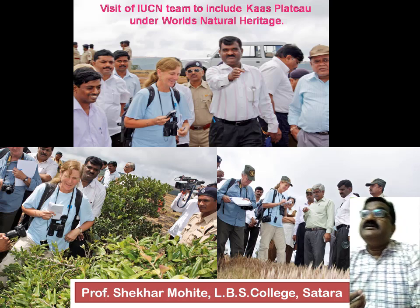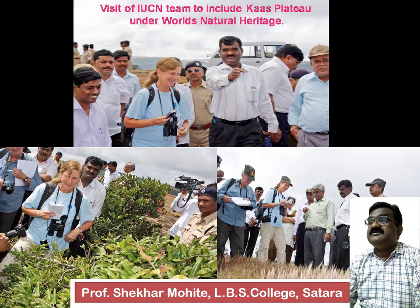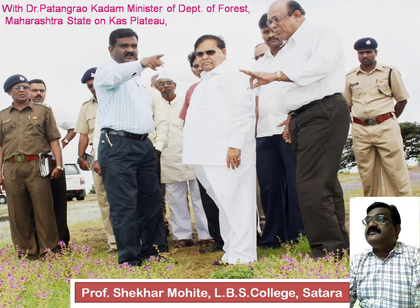This slide shows the visit of the IUCN team, or the UNESCO team, to the KAAS Plateau to observe the floristic diversity of the KAAS Plateau. This is Wendy Stroham, an ecologist from Switzerland, who observed different plant species on the KAAS Plateau. This is the visit of our Forest Department Minister of Maharashtra State, Dr. Patangrao Kadam, who observed different species of flowering plants on the KAAS Plateau.